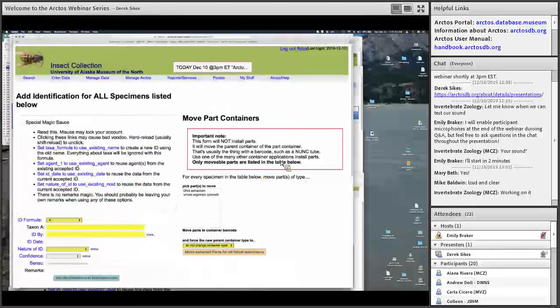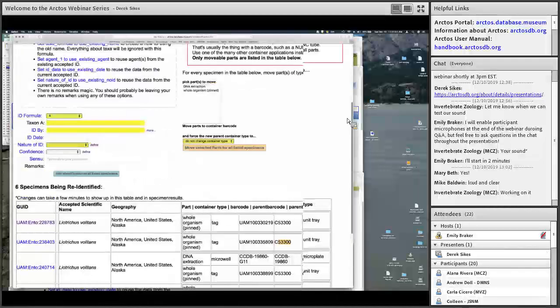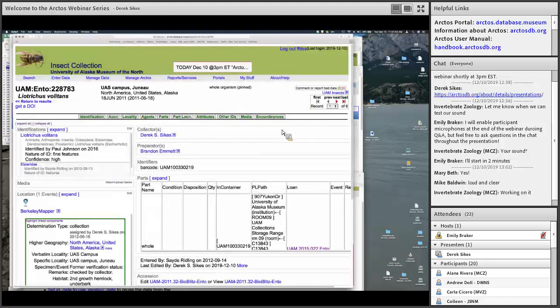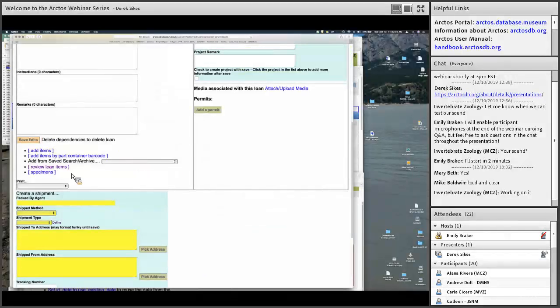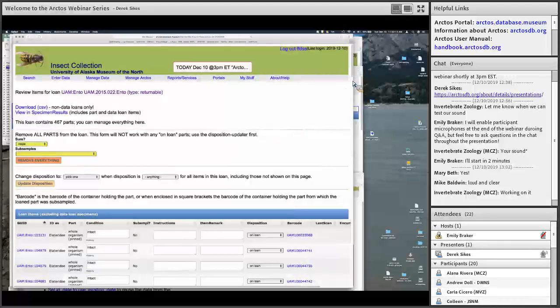And then I'm going to click this button, and it's going to change the unit tray that these specimens are in. So now they're all in that unit tray, and it's going to update the last scan field. So we're going to go back into this loan that the specimen was in. This is something I do when I'm all done, when a loan comes back and I'm all done scanning everything. I click Review Loan Items.